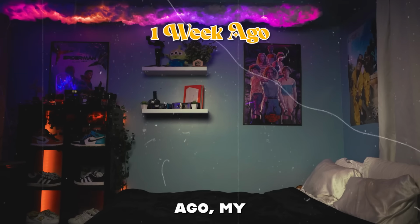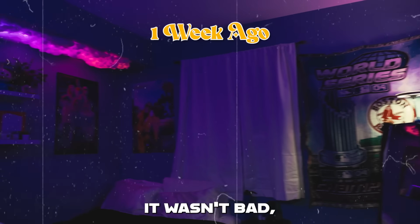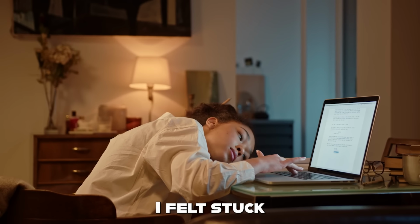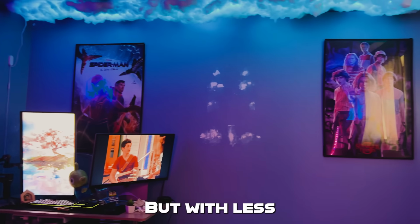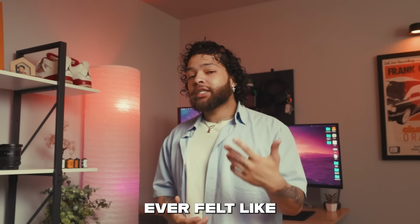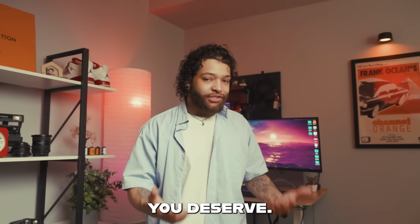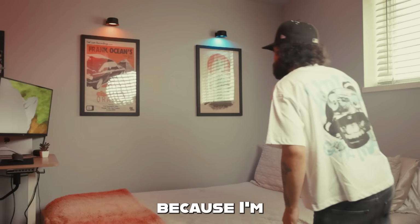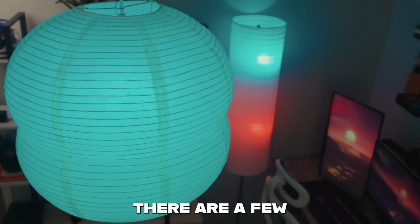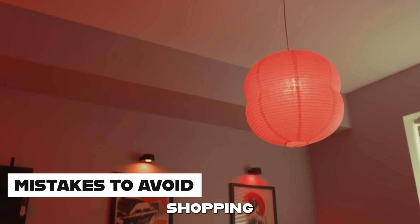Just a week ago, my room looked totally different, and it wasn't bad, but it just no longer fit my personal aesthetic. Truthfully, I felt stuck in a space that didn't inspire me. But with less than $1,000, I fully transformed my room. So if you've ever felt like your budget is holding you back from the room you deserve, this video is for you, because I'm gonna show you how to get your dream room. Now, since our budget is limited, there are a few crucial mistakes you cannot make when shopping for your room.